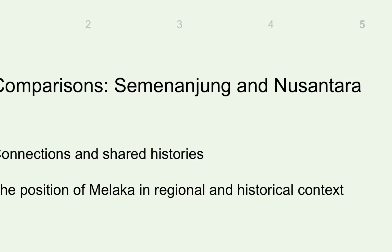So let me begin by looking at the connections and shared histories within which we can understand the mosque with the tiered roof form that we find in Malacca.